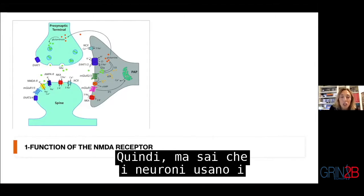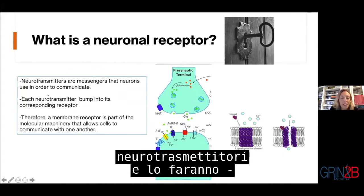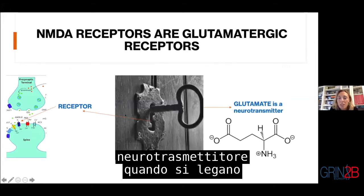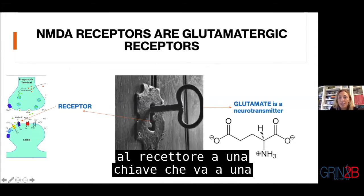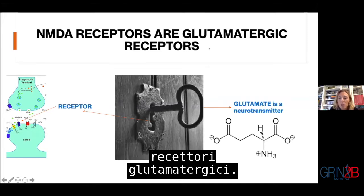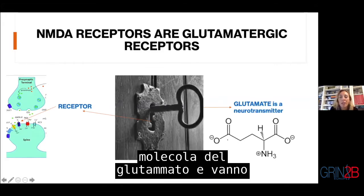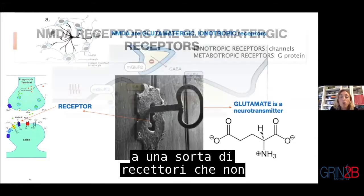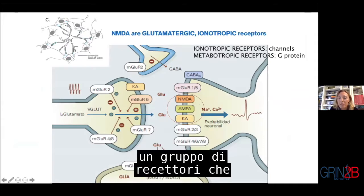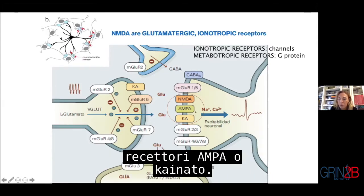have been already mentioned. So, you know that neurons use neurotransmitters, and we can compare the neurotransmitter binding to the receptor to a key that goes into a lock. So in fact, NMDA receptors are glutamatergic receptors, so they use glutamate as a neurotransmitter. Here we have the molecule of glutamate, and it goes to a group of receptors, not only NMDA receptors, that can be divided into ionotropic receptors, as you can see here, the NMDA, but also AMPA or kainate receptors.